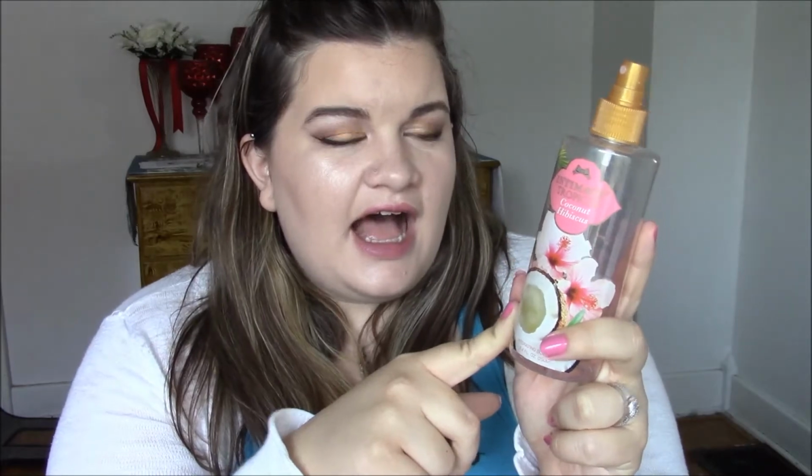The only downside I would say to it is that it definitely has a strong alcohol smelling base to it, so I definitely had to spray this with the bathroom door open so I could get some air.